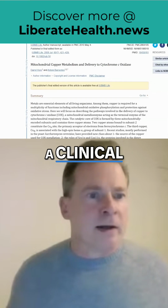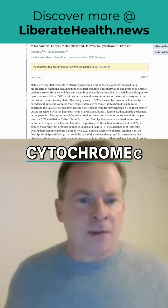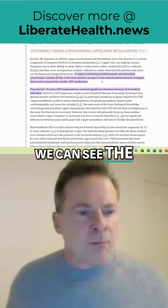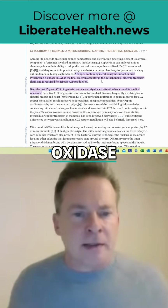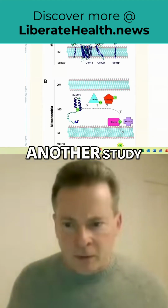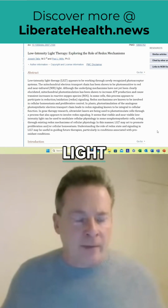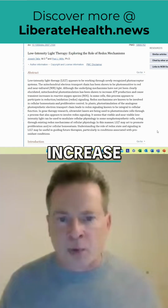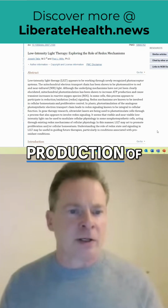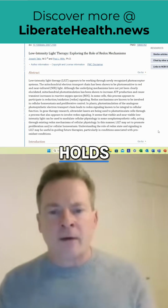Here is a clinical study on mitochondrial copper metabolism and cytochrome C oxidase. We can skip down here and see the importance of cytochrome C oxidase in the electron transport chain. Okay, I want to skip ahead to another study, which is getting to the point. And that is that low levels of light have been found to increase production of cytochrome C oxidase and in turn increase production of ATP. So there you go. This is the link that holds everything together.